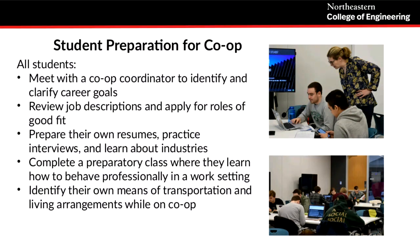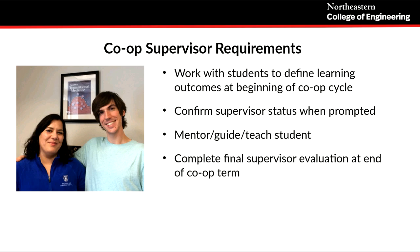What about you, a co-op supervisor? Being a co-op supervisor is relatively easy. So there's not a lot of requirements that we have because we want you to really work with the student to figure out what's going to work for them in your work setting. So there are a couple things that we do require. They need to set defined learning outcomes at the beginning of their co-op and meet with their supervisor to review those, which we would hope that you'd be doing with them anyways. And then we hope that you will mentor and supervise the student throughout their time on co-op.